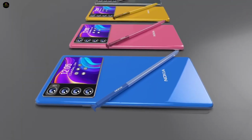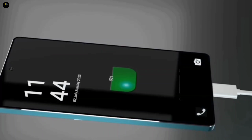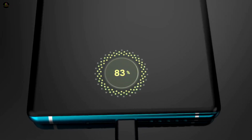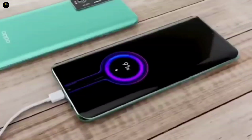Battery backup. Talking about battery backup, the battery of this smartphone is going to be quite powerful. In this phone you are going to get a 7000 mAh big battery, which will come with 125 watt fast charging support. Apart from this, you will also get to see a Type-C, version 3.2 charging socket in it.